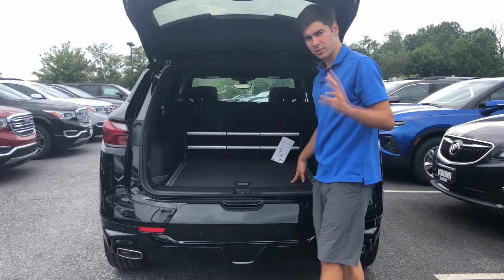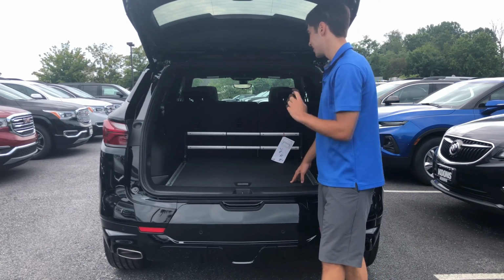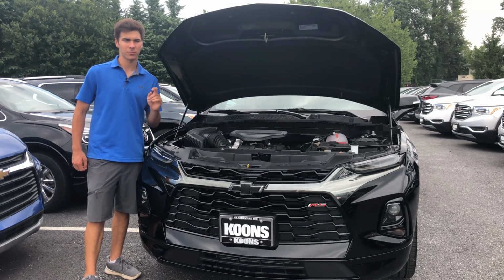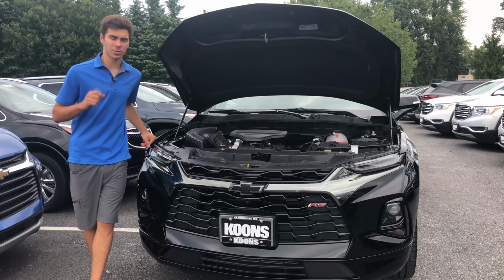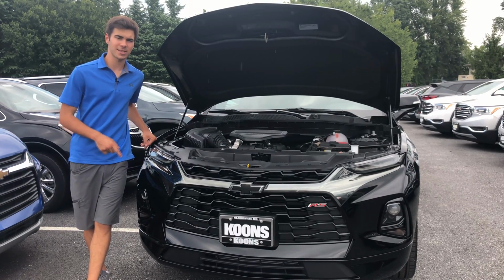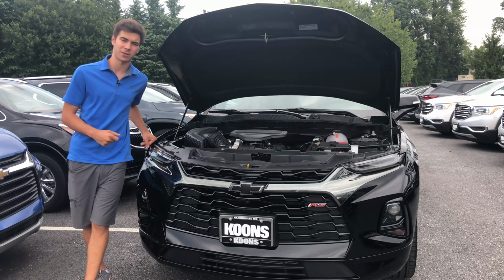Now, you're gonna get about 30 cubic feet of storage space with the seats up and a closer 64 with the seats down. Under the hood, you're gonna find this V6 engine pumping out 308 horsepower and 270 pound-feet of torque. You can expect 18 miles to the gallon city, along with 25 highway for a combined total of 21 miles to the gallon. And also this can tow a surprising amount, 4,500 pounds. Quite impressive for such a small SUV.